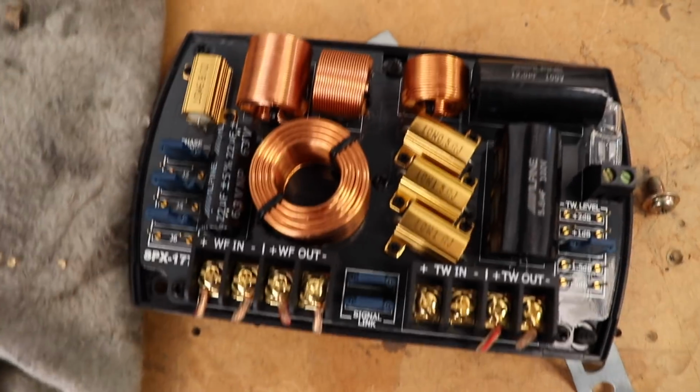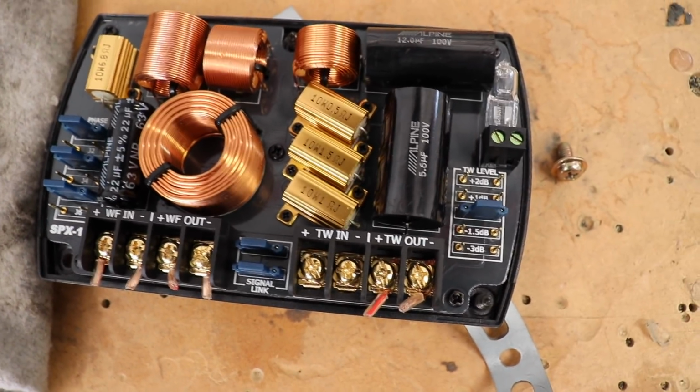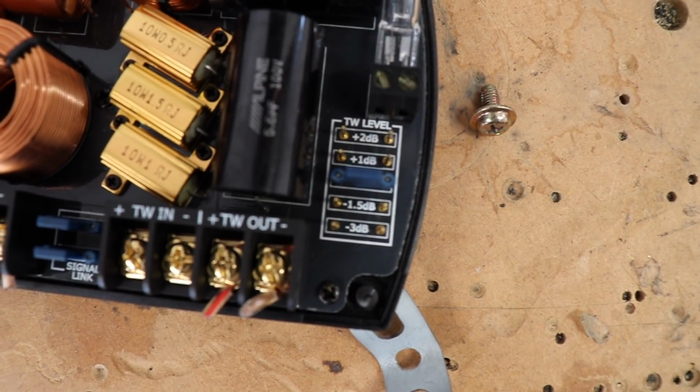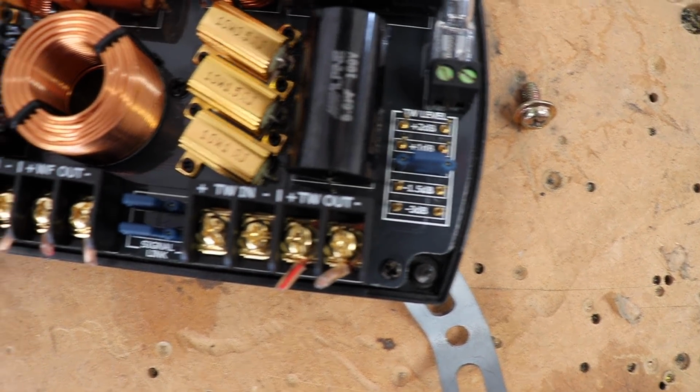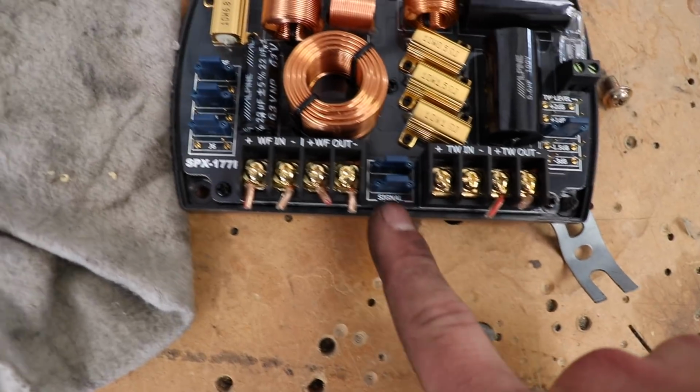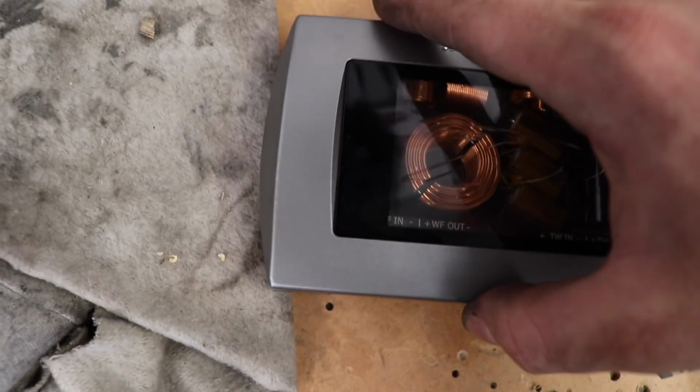Tell you what, this crossover is very, very nice looking though. Those components look like the nicest part of the whole kit. Almost looks new. Lots of tweeter adjustments, +2 all the way to -3. Oh, and over here, phase link. We've got signal link and phase link, lots of stuff you can adjust.